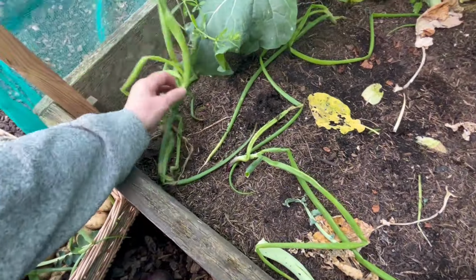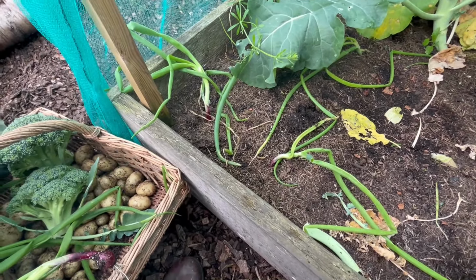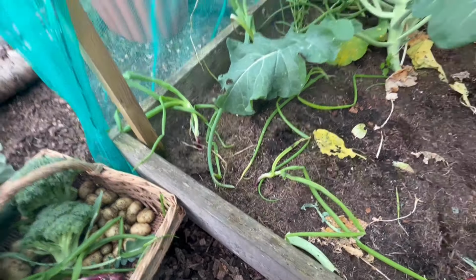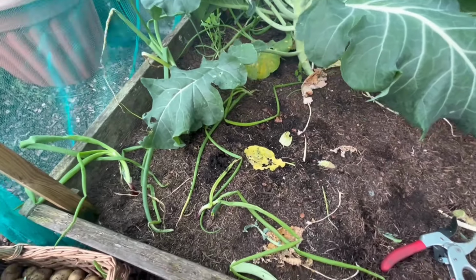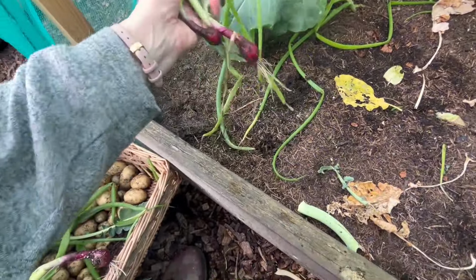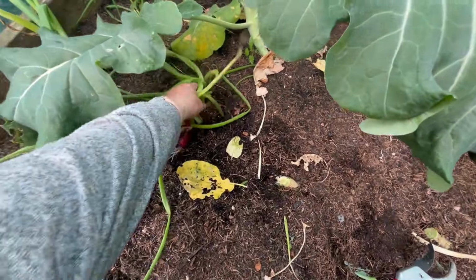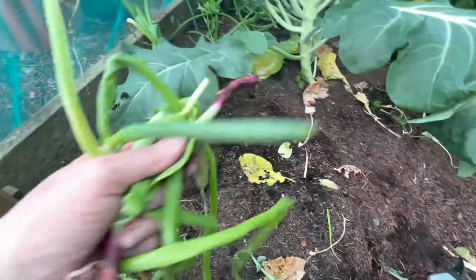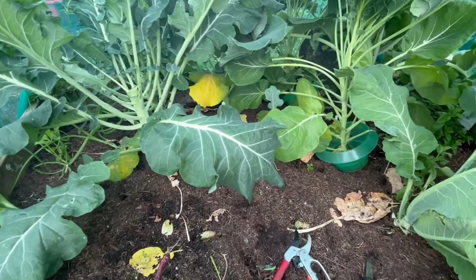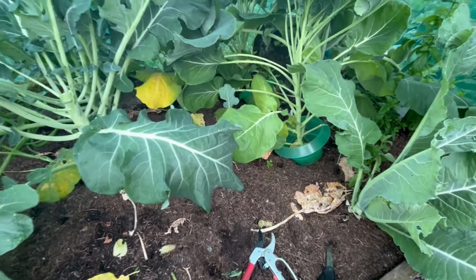So, I mean, look at this. They look rather embarrassing. Here's some cleavers that's just coming in to join the party. Yeah, I don't know. I think maybe the onions can come out. I don't think they're going to do anything. Yeah, I'll do that. I'll get the onions out. I'm going to do a bit of a tidy in this bed as well. And I'm going to support those 2 Brussels sprouts.